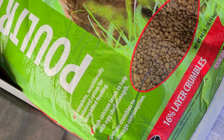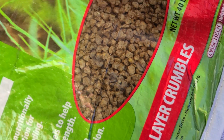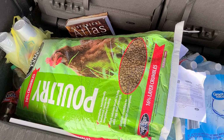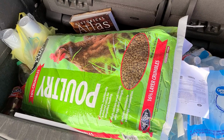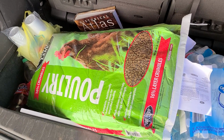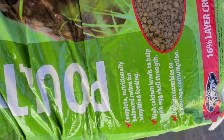Feed for chickens usually comes in two forms. This right here is called crumbles, and then they have pellets. There's not really a difference other than the shape and what you like better for your chickens. I'm not aware of any other real reason why you would go from one to the other. I think it just depends on your birds.